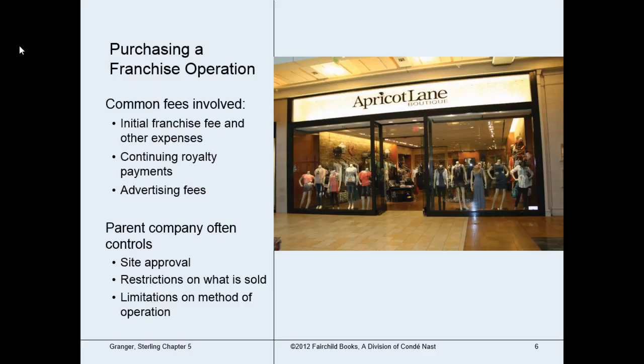You may also have to purchase your supplies, fixtures, and inventory from the franchisor and purchase part of group inventory buys. So you may have to purchase things that you don't want to purchase, or you might be able to purchase these things cheaper somewhere else, but you're only able to purchase it through them. And one of the main reasons they do that is just so they have consistency in brand from one store to the next.